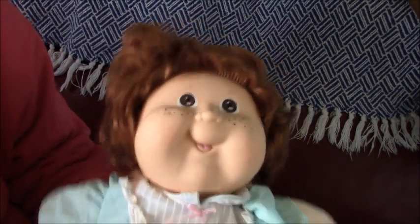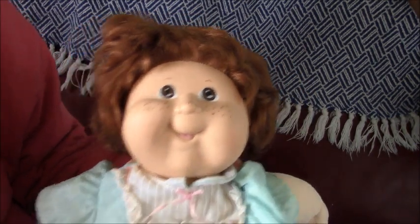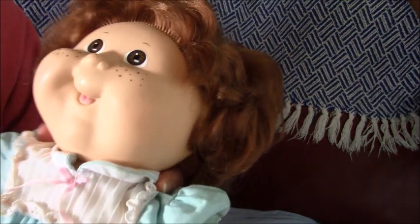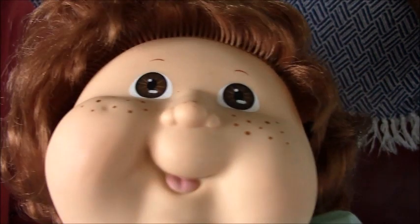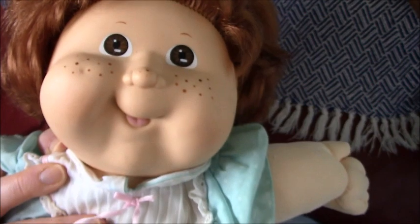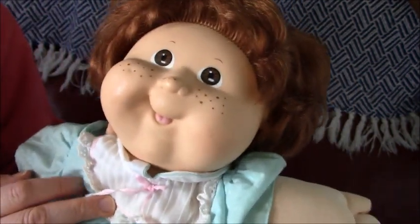Today we are doing a vintage growing hair doll, and she is from 1988. She has freckles, reddish brown hair, and brown eyes, and she has a pink tongue sticking out. It's head mold number 23.